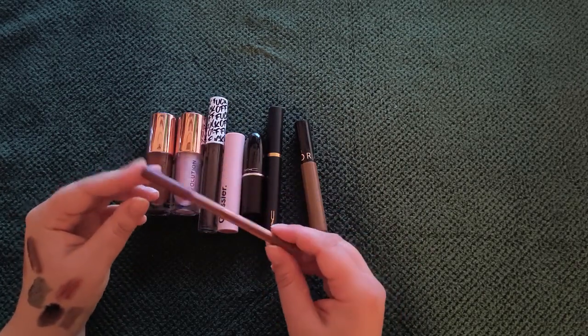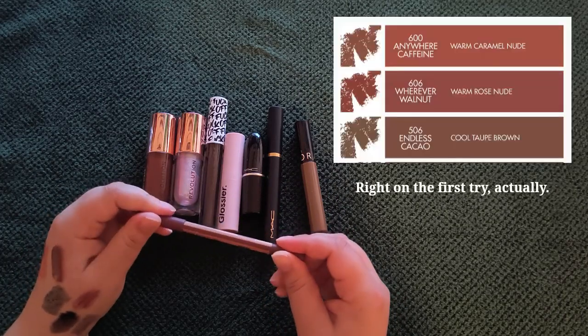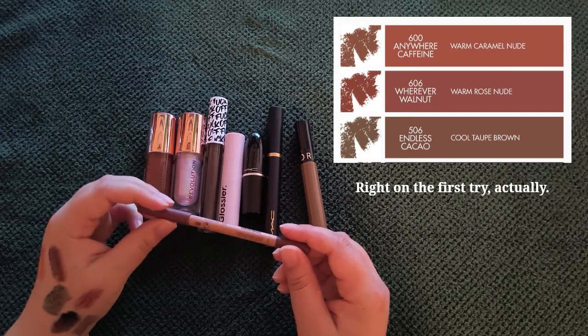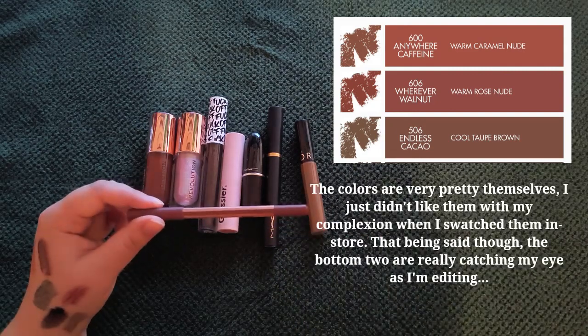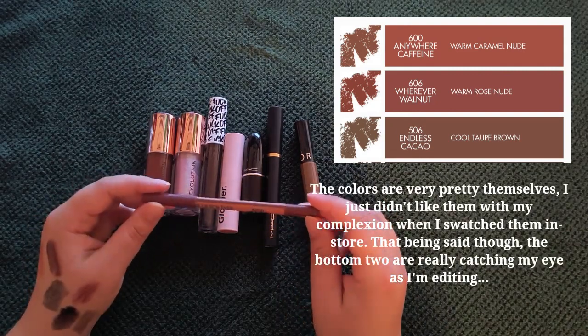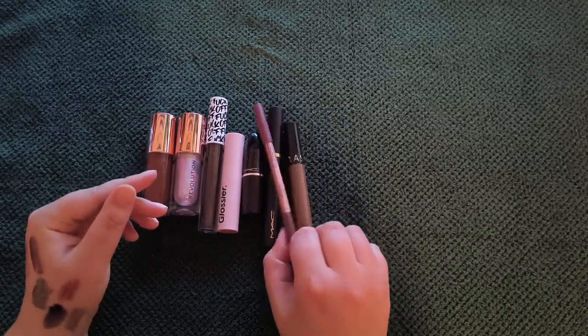I know the two colors that are super popular, what are they? Endless Cacao and Wherever Walnut, I think. Endless Wherever Caffeine? Something like that. I don't really like those colors. I don't know what kind of lip liner colors I like yet, but I love this.